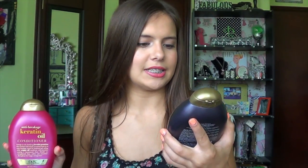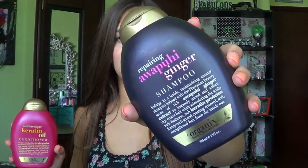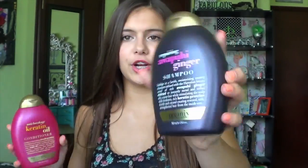These are the ones that I've used most recently, and like I said, it's the Awapuhi Ginger Shampoo. I've totally just butchered that, I'm sure. And then the Anti-Breakage Keratin Oil Conditioner. They smell amazing, first of all, and they just do really, really great things for your hair. So I really like experimenting with these and just switching it up, like I said. And I really love these babies.